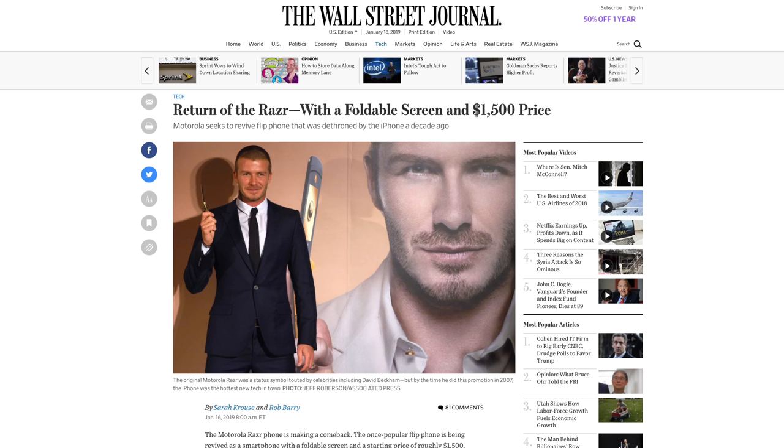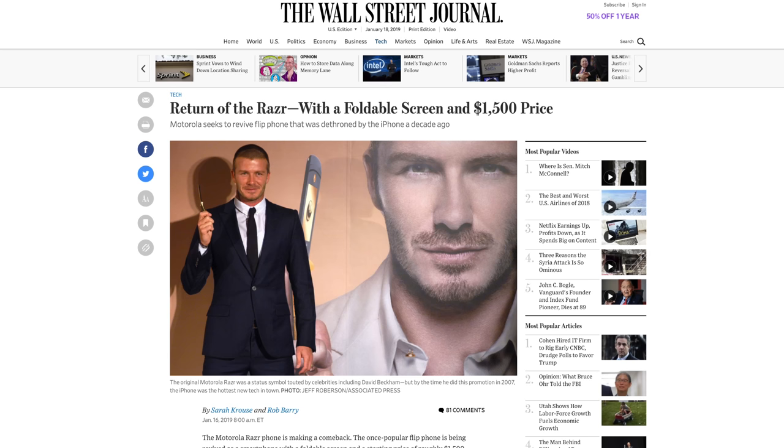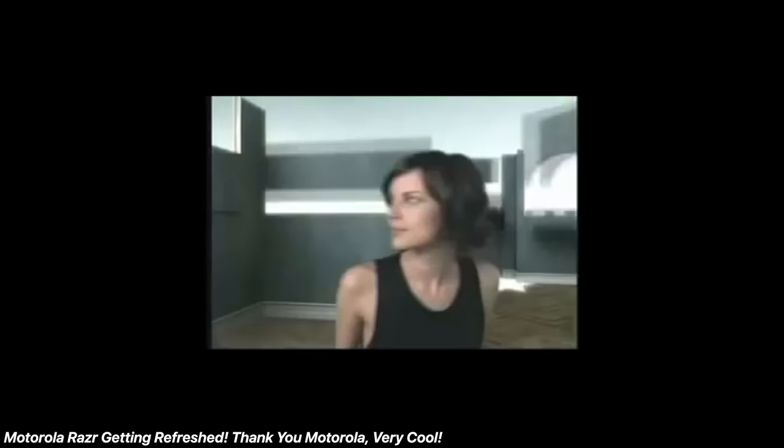And unrelated to Apple, but I thought I'd throw this in here, because this phone means a lot to me going back in my history. The Motorola Razr is getting a refresh.